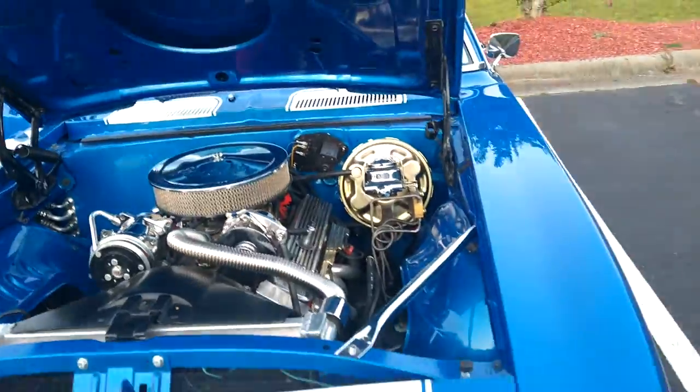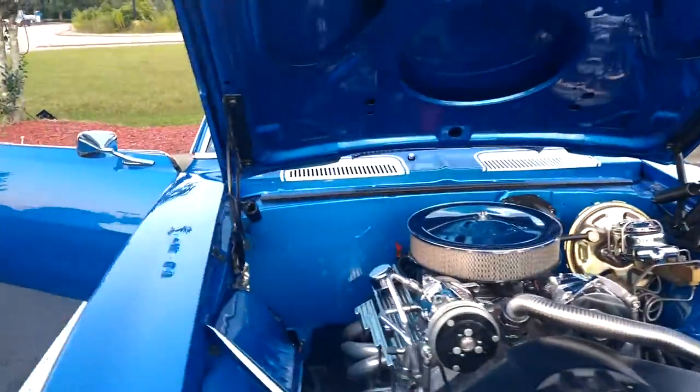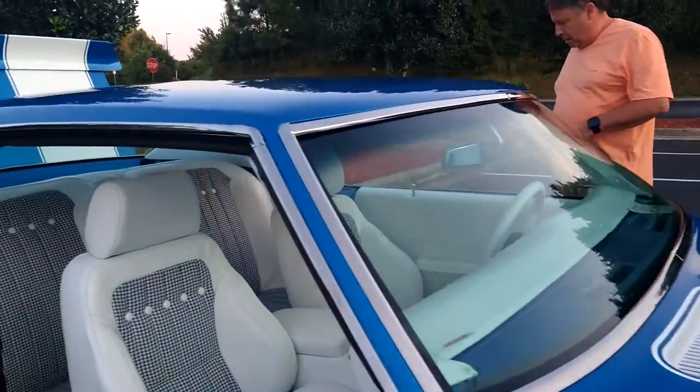Hey, could you crank it up and let me get some sound? Sure. Do you mind if I close this door? Sure, please.